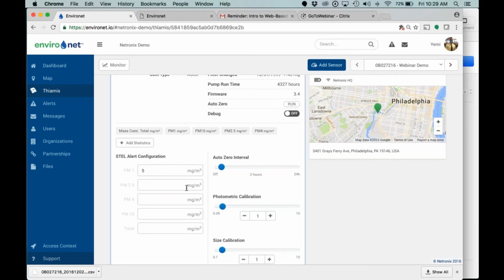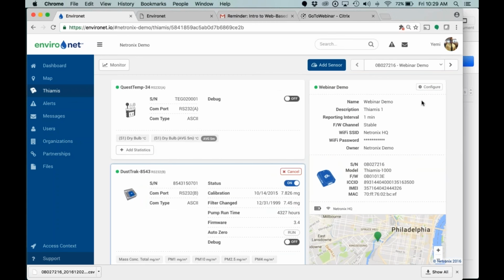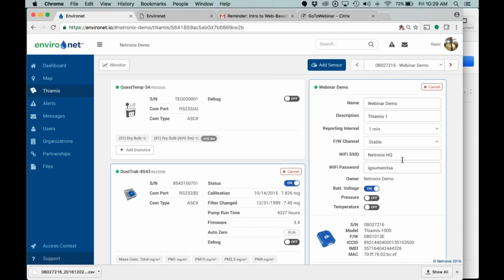So I can set up STEL parameters for PM1 and PM2.5. Once I set this up, I can say 5 here, and I can create an alert based on this, and I can now have STEL added to my DustRack package, and that's another way that we're adding functionality to this solution.